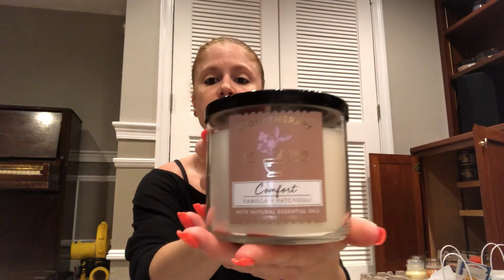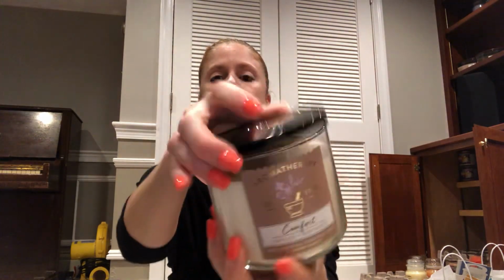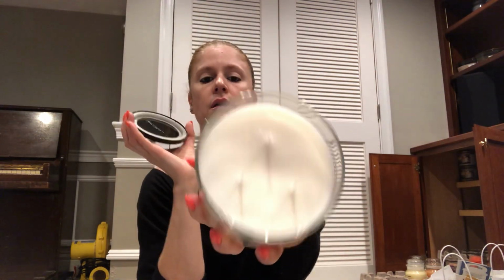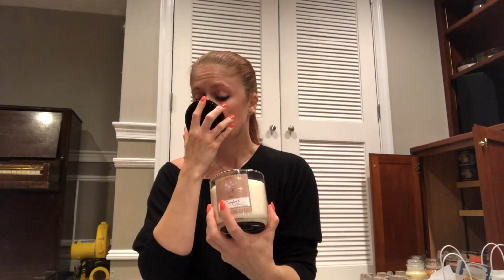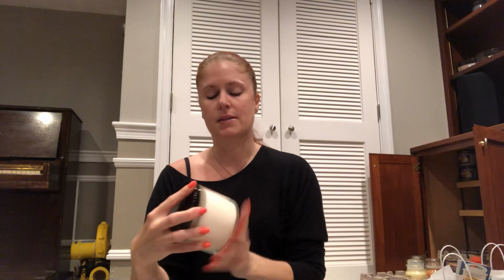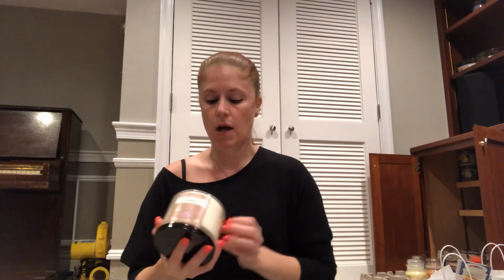Comfort is the vanilla patchouli scent. Hopefully you can see that. It's like an off-white candle. It's very, very strong. I have not burned this yet, but it's a very strong, spicy smell that reminds me of when you go to a spa, which is why I really wanted it.